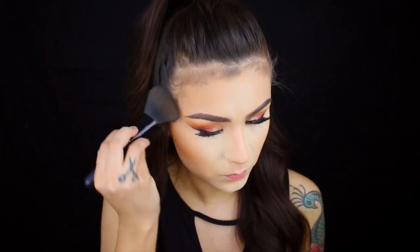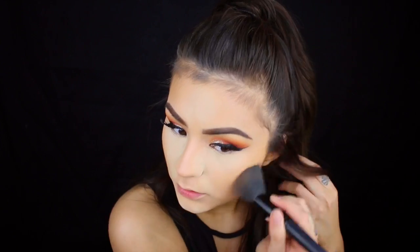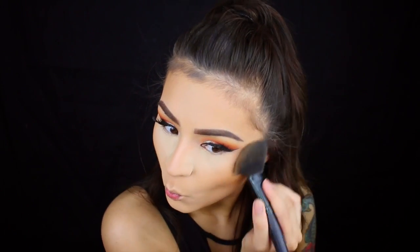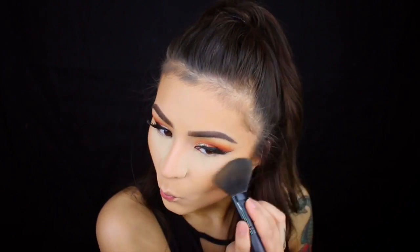So I'm just going to load up some on my brush and begin to bronze the outer edges of my face. I think just adding that as a bronzer definitely helps bring a little bit more shape and life back to my face. And this brush just makes it so easy. I feel like MAC has a brush that has a similar shape to this one, and this one's definitely a lot cheaper.